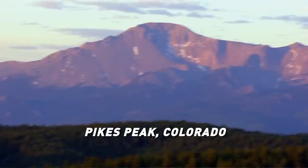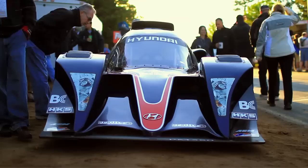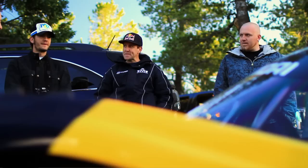For 23 years, teams and drivers have been putting forward their best effort to break 10 minutes. He's getting ready to come up to the starting line for his historic run to try and break that 10-minute barrier. We're bringing as much horsepower, the best drivetrain we can put together, the best brakes and suspension, and the best aerodynamic package. We're going for the overall win. It's something I've wanted for 10 years.